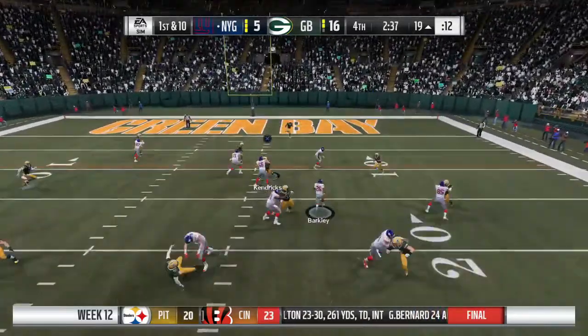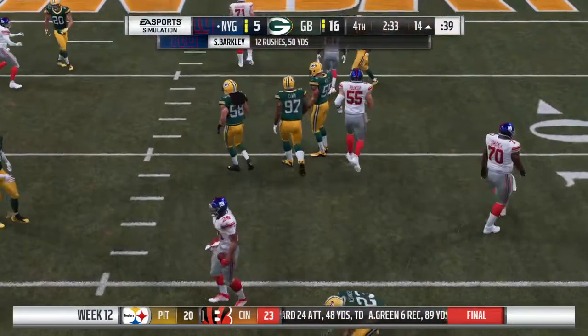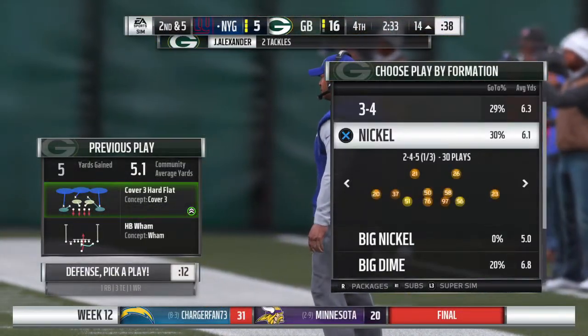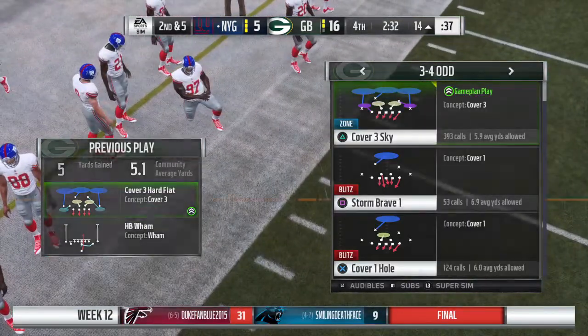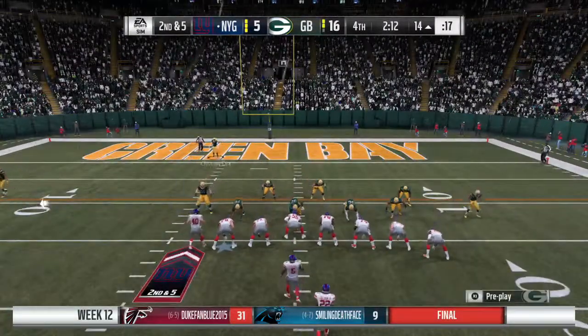A first down carry for Barkley. And able to push his way forward here for a good little gain. 5 yards on the carry. Good pickup on first down. That's a strong pickup right there on first down. And as this drive goes on, we're seeing an offensive line and running game imposing its will.